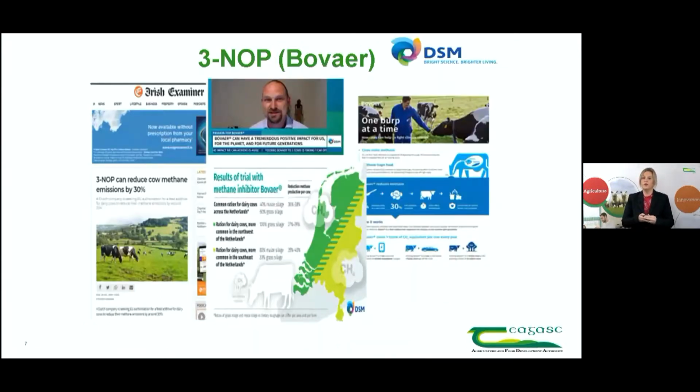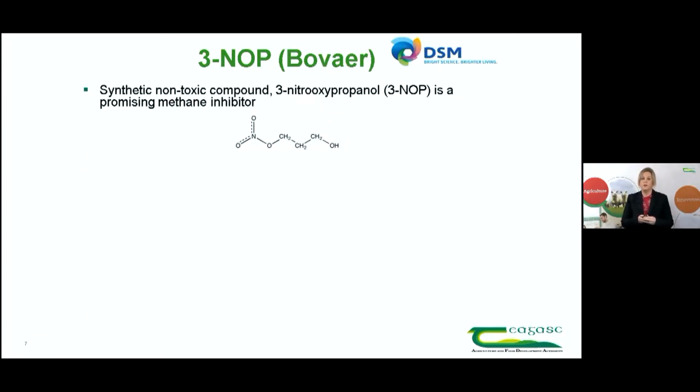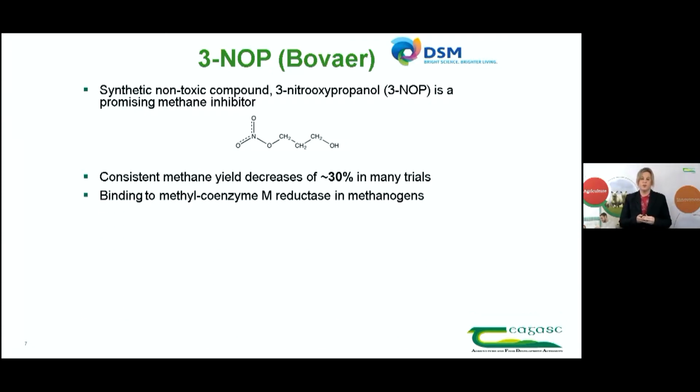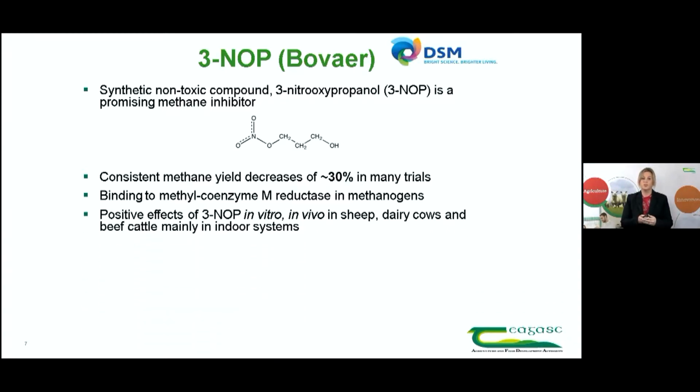We're also looking at 3-NOP, which you hear an awful lot about. It's a non-toxic chemical compound, and we've seen a lot of positive effects of this feed additive in trials across the world, reducing methane emissions by about 30%. We know the mode of action: it binds to an enzyme in the methanogen species, and we see positive effects in vitro and in animal studies. And the productive performance of the animals is not compromised.